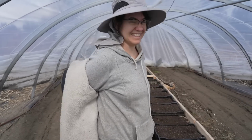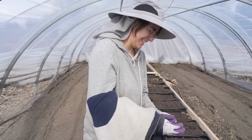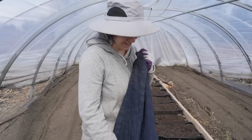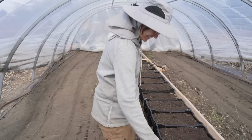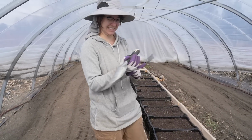It's really hot in here. Feeling overdressed? No complaints, but this is not a coat work area. This is definitely a only wear pants and a sweater.